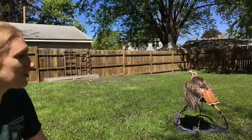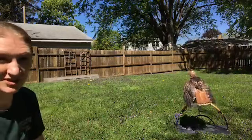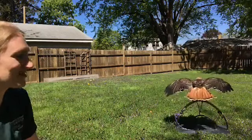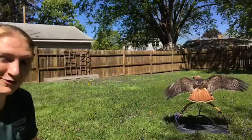So they'll be learning how to fly probably as we get into June and July. We'll start to see a lot of those red-tailed hawk young learning how to fly and starting to learn how to hunt. So by then they're going to be full-sized. They do not stay small for very long.